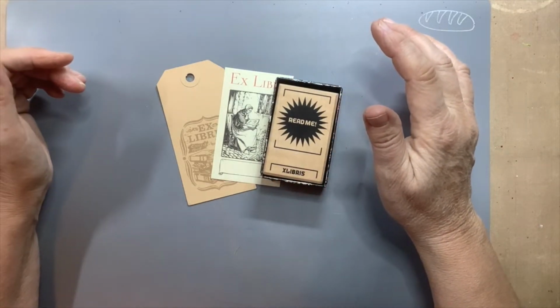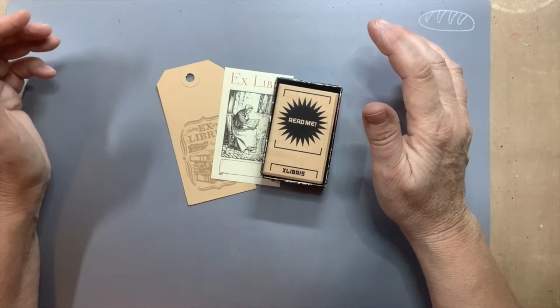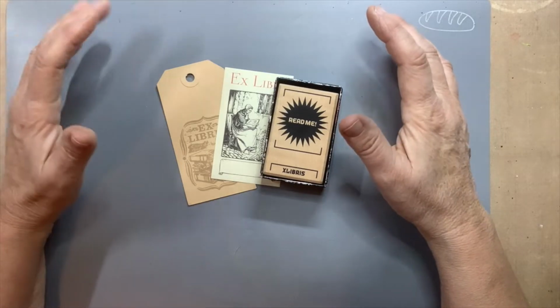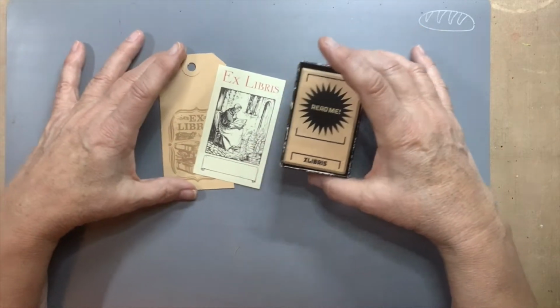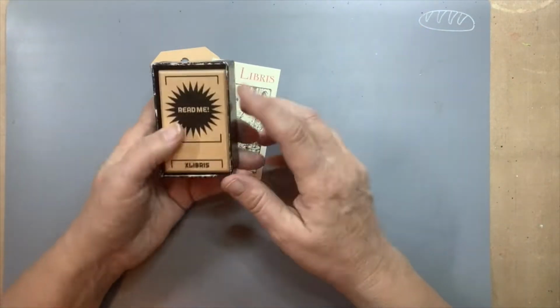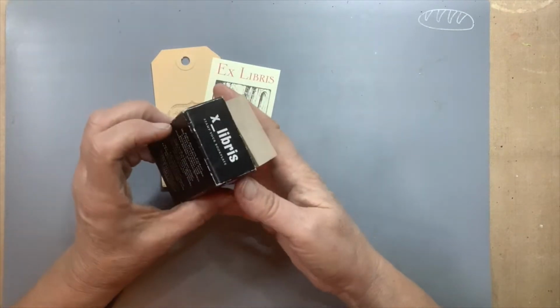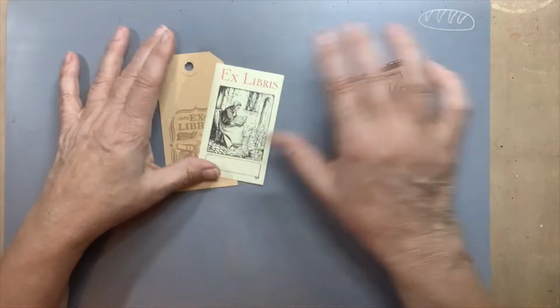Junk Journal Embellishment challenge number 88. And the prompt is Ex Libris. Ex Libris? I don't know how you pronounce it, but this, Ex Libris. And I'm going to make a pocket. And this is what I have.